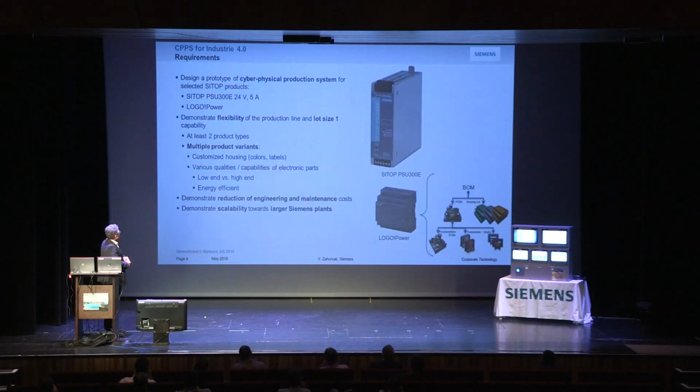project. If you look at the requirements we gave ourselves, we said, okay, let's pick 2 of these products: the setup product line PSU300E and Logo. This is a power supply and Logo PLCs. And let's build a system. From the theoretical point of view, let's go to the real system and make a lot of variation of this product. For this Logo product, we can have different kinds of housing lids, different kinds of electronic parts, and so on. And really show that we can build this system with a cyber-physical production technology.